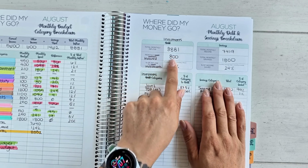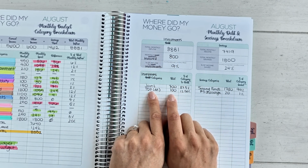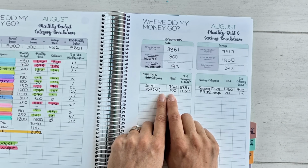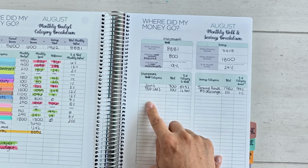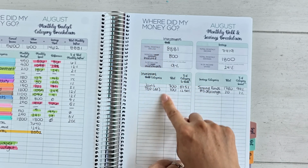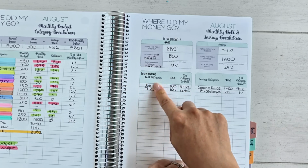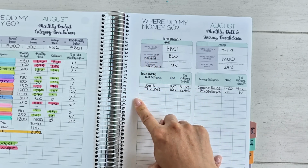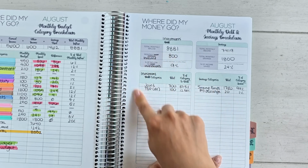So I have $700 a month that I invest toward our joint account and $100 towards my individual brokerage investment account. These are things outside of retirement. Retirement is taken out of my paycheck, and so I max out both a Roth and a 401k. Those are done through my paycheck, which is why you're not seeing it here.